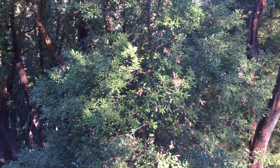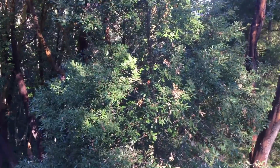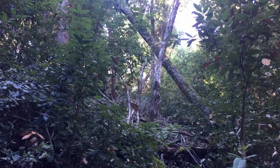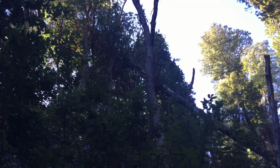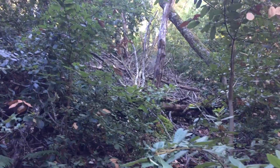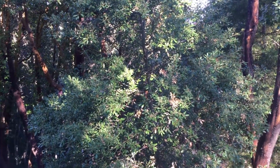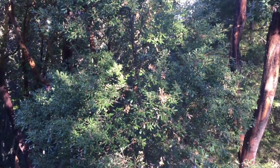Well, the interesting thing about this tan oak, let me back up a little bit. Tan oak, Lithocarpus densiflorus, is a species of tree that is not really a true oak. It's in its own family, but it is the species of tree that is most susceptible to the Phytophthora ramorum disease, also referred to as sudden oak death. Some people just say SOD.